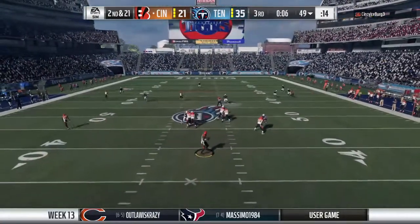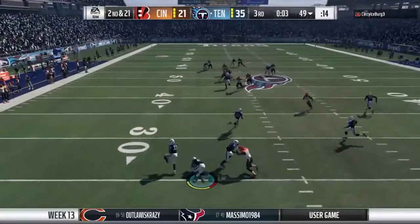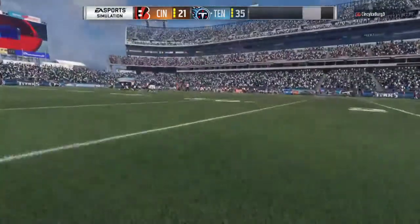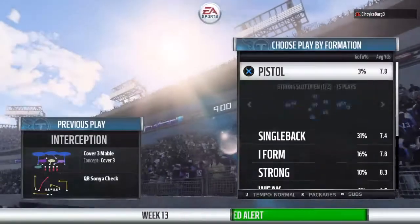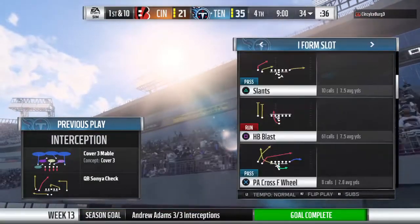Out of the gun, they'll look to throw. Into heavy traffic, and it's intercepted. Picked up by Andrew Adams. And it's a big turnover there on the final play of the quarter. Back now in Nashville, it's the Titans. They've got the football. They'll be looking to extend their lead here as we begin the 4th quarter.